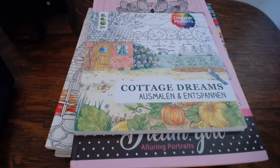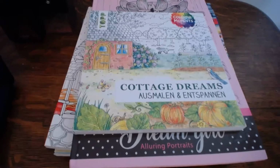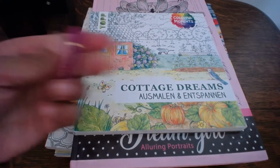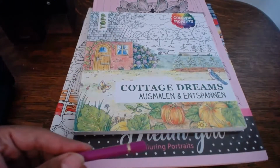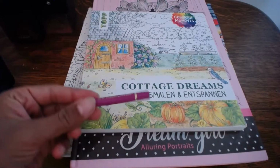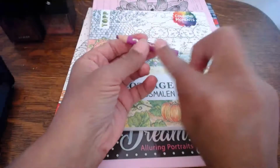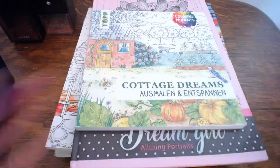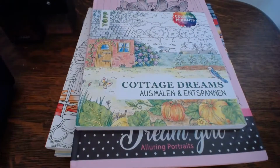I also ordered some pencils because my Prismas and my polys were down to, what do you call these? The nubs. I was just looking for my nubs. This is how little they are. They're really little. They're shorter than this. Some of the pencils are this size. They're down to like nothing. So it's very frustrating when your pencils are that small.